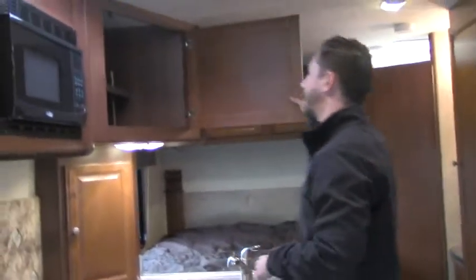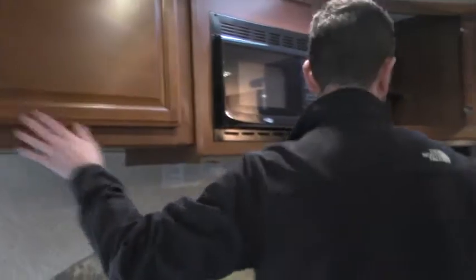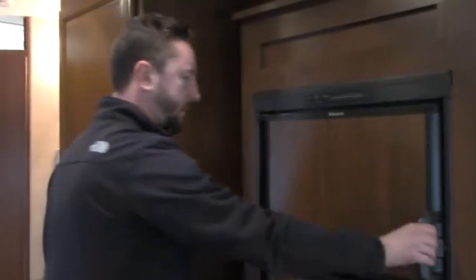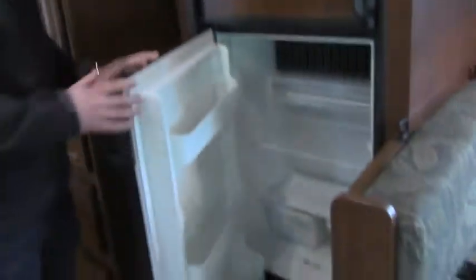Got some big cabinet areas in the kitchen too. Those are pretty substantial. Good amount of space in there, so we can not only pack a lot on the outside of this coach, but we're going to bring a lot inside with us. Got big open space under the sink there. Lots and lots of room. 2-door Dometic fridge, so you've got a separate freezer and fridge section. That's also built into your slide out, so it's opposite the rest of the kitchen there.